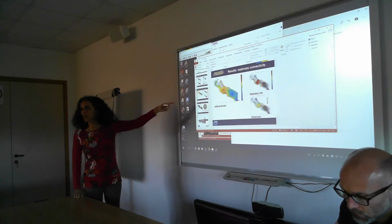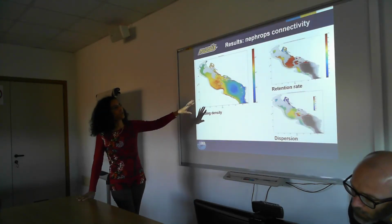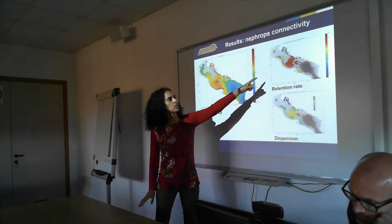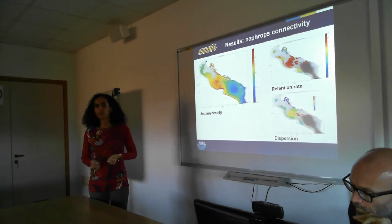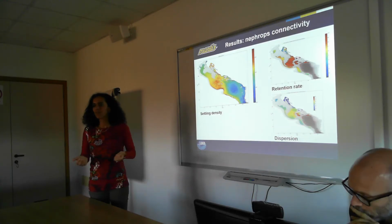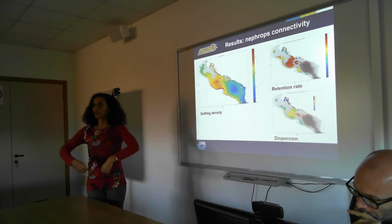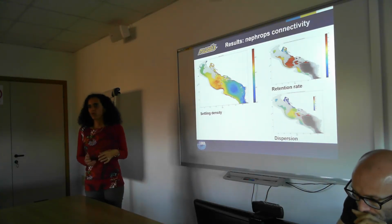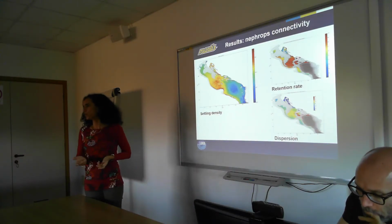Using the connectivity models, you can compute the settling density, but also different indexes. For example, the retention rate tells you which are the areas that retain more than they give. And in the other case here, you can see which are the areas that disperse their larvae further. So based on this information, management can be informed.